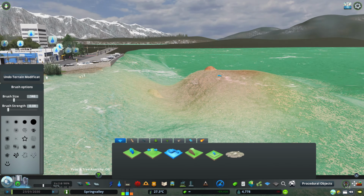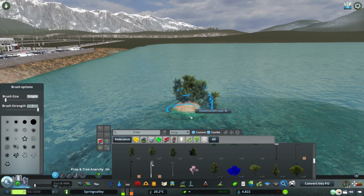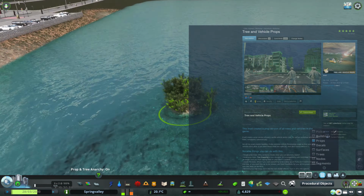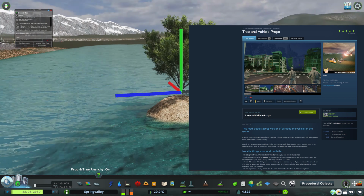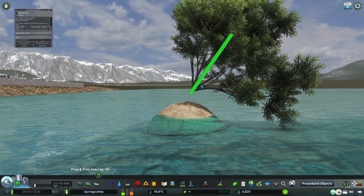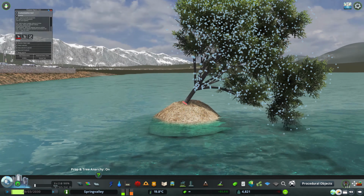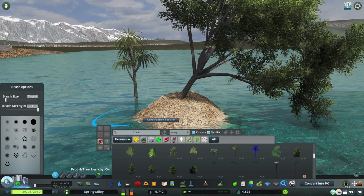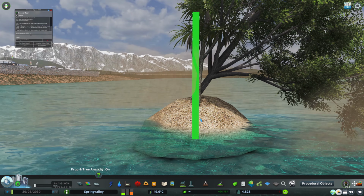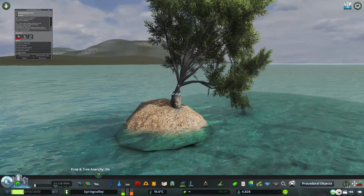It's got this sort of weird bend to it, and I couldn't find any trees like this on the workshop. So what I had to do was download the mod called Tree and Vehicle Props, and what it does is it makes a prop version of every car and tree in the game, which is quite the strain on my computer, but I've used it here so I can PO the tree and bend the tree trunk and make it look more like the original. And I absolutely love how this has come out. I can't stop staring at it. Very, very happy.